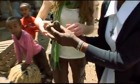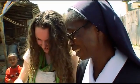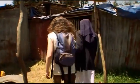I don't want to touch it. No, it's not dirty anymore. It doesn't smell, actually. No, it doesn't, because it's dry now. So they use it for cooking. So we're trying to do what we can. Then I was brought to a small house where I got my first glimpse of life in the inner city.